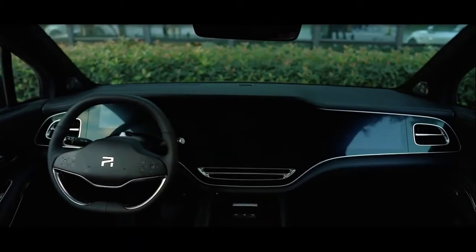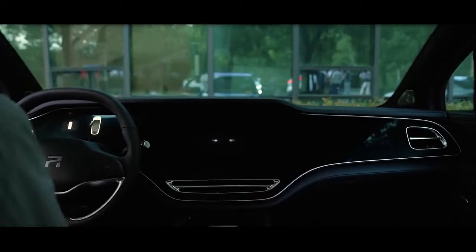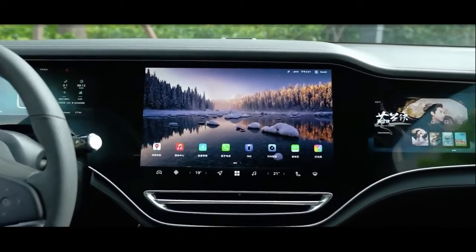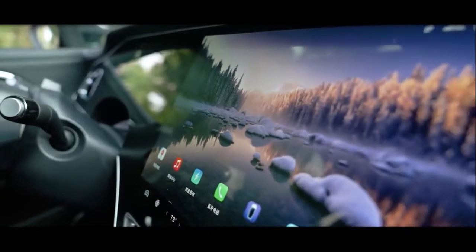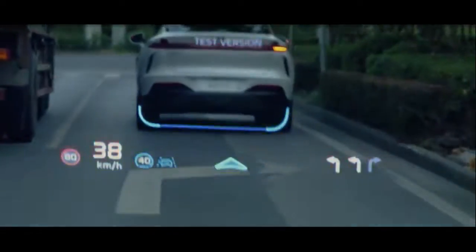Inside, the interior comes with a 43-inch triple-screen setup. The main screen has a diameter of 15.05 inches. The vehicle will also get an AR HUD system from Roewe with a large 70-inch display area.